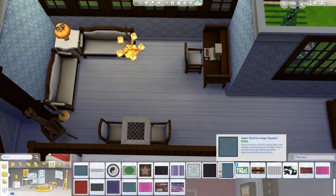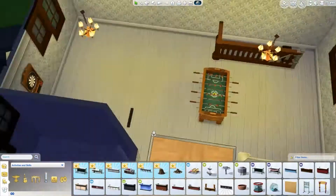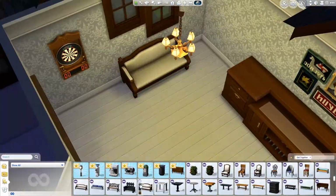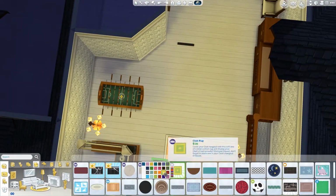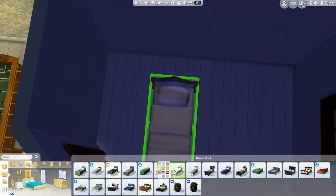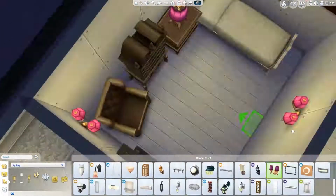So yeah, here's the study area, as I told you, that could easily turn into a toilet bathroom area, but I didn't want to do that. Here is the upper floor that has the party area, I guess, with the darts and the DJ booth and the football table, and you can grab a few drinks as well. And here's the world's smallest bedroom ever created by me.